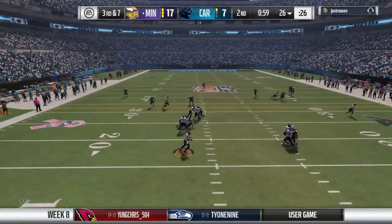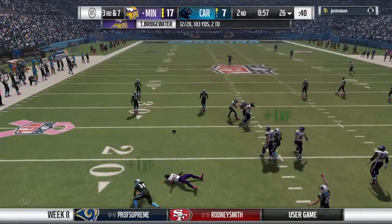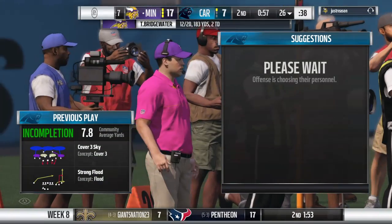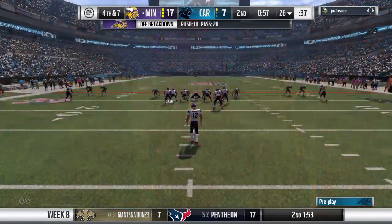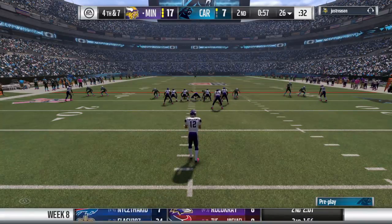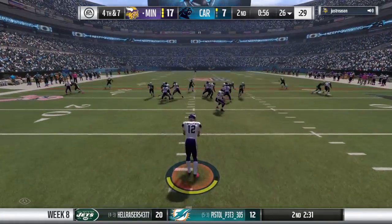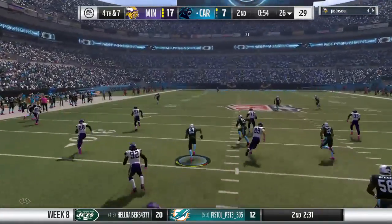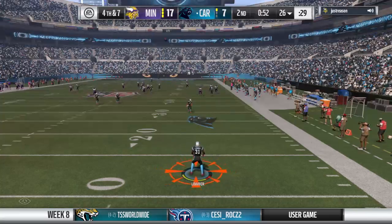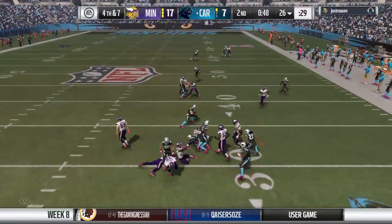On 3rd down, Bridgewater. He's got time in the pocket. And an incomplete pass. That'll stop the clock here with just under a minute to play in half number 1. It's a tried and true formula, and I don't think it'll change for as long as we play football. If someone's trying to throw the ball and you can put pressure on them and make it tough, that's only going to help your defense. Yeah, he's been hurried. He got rid of it before taking the hit, but incomplete.